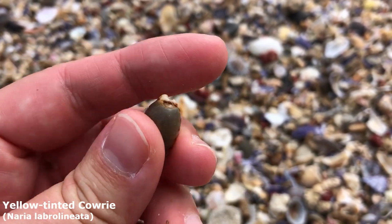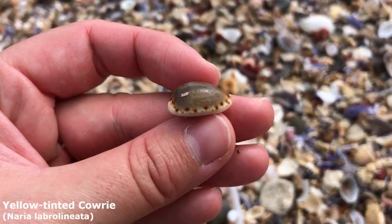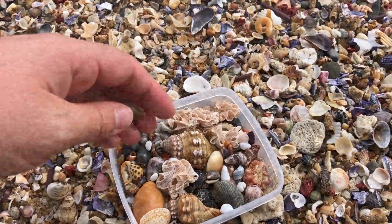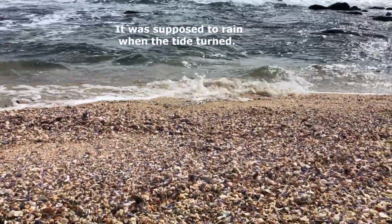Look at him. He is a yellow tinted cowrie. He's different than the yellow toothed cowrie. This one's green and the yellow toothed one is blue. And yes, the tide is coming up now. I am very surprised that it hasn't rained yet.